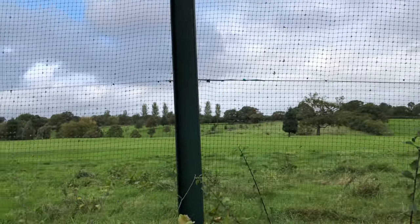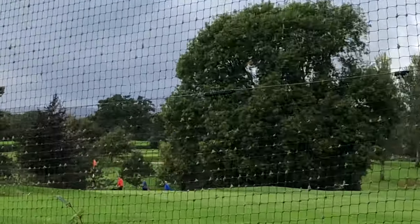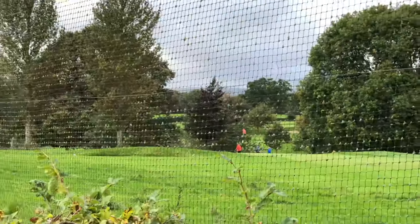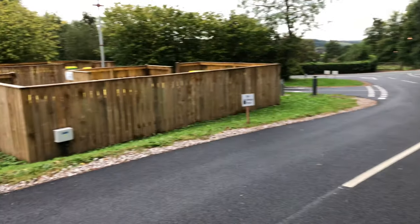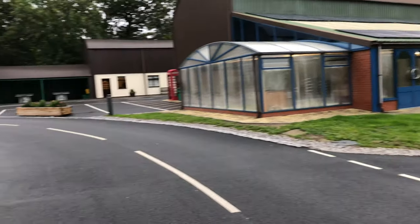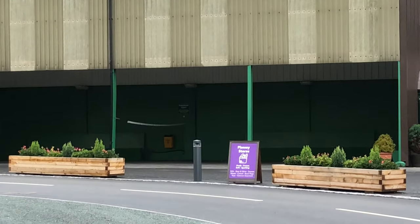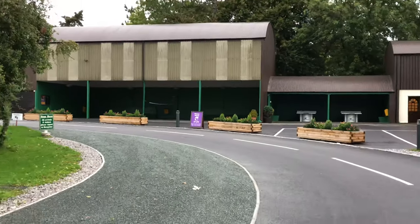This is the golf course behind our pitch. There are some golfers out there now. This is the entrance road in. Here's where you bring your rubbish. That's the swimming pool. And there's the games room where you can play badminton and table tennis.